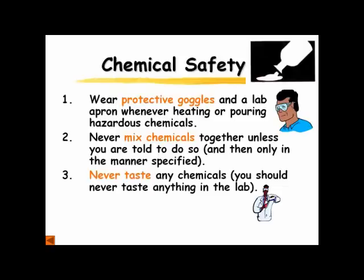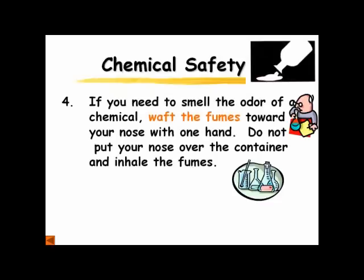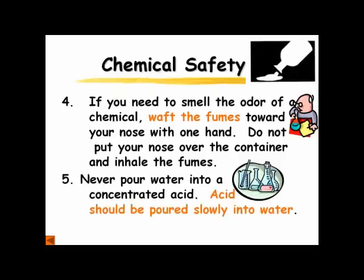Of course, you should never taste anything in a lab. That, I hope, is just pure common sense. If you need to smell the odor of a chemical, don't put your nose down to it. Okay? You want to wave your hand and waft the fumes toward you. You only need one small little whiff to know what it is.